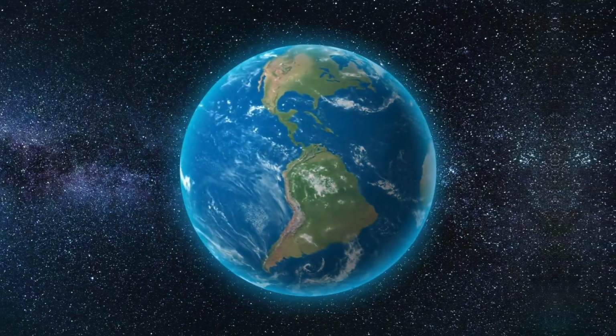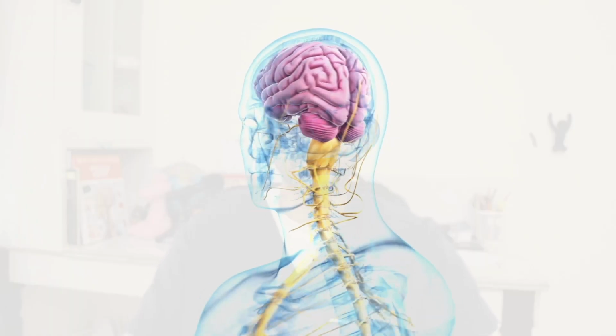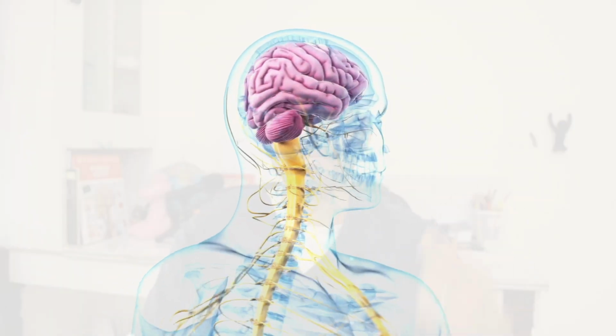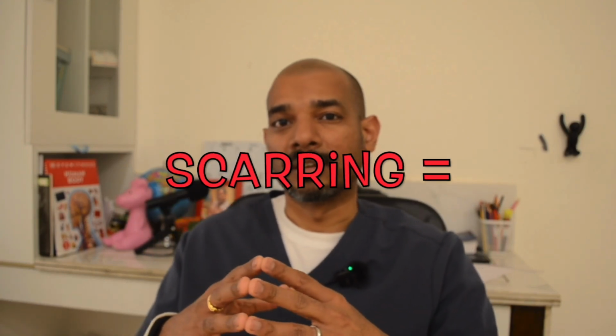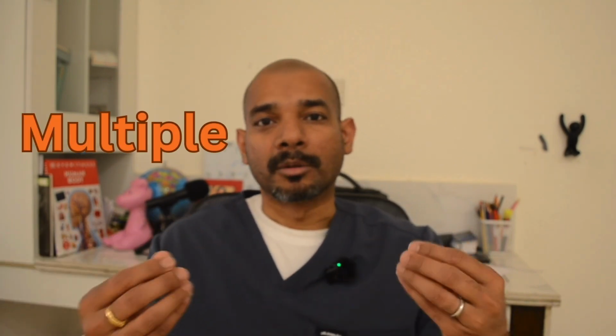It's a chronic neurological condition which affects more than 1 million people worldwide, and it affects the central nervous system, which includes the brain and the spinal cord. In order for the brain to send signals to the rest of the body, it goes through nerves, and those nerves are wrapped up in a material called myelin. The body's immune system attacks its own myelin sheath, and over time this damage causes scarring, and that's why the name sclerosis. And since this happens in multiple places, it's called multiple sclerosis.